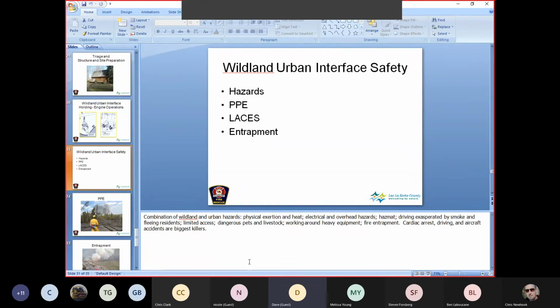Limited access can be a real hazard for us in the interface and any wildland fire. How are we accessing it? If we have to get out in a hurry, can we get out? Or is there only one way in and out? We need to be aware of that. In the interface, and even in a lot of our fires, because it's mixed agricultural and wildland, be aware of dangerous pets or livestock. Working around heavy equipment can be hazardous, and there are different rules we follow for that. We have to be careful, such as with your visibility, wearing high-vis clothing. A general rule for dozers is we stay 2 tree lengths away from them because the tree they knock over may knock down another one. Generally, we get out of the way and let them pass.